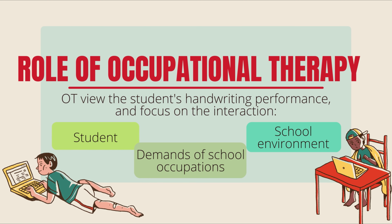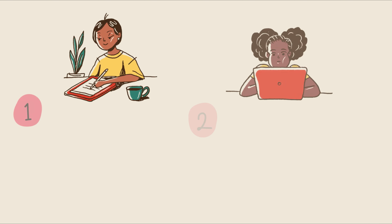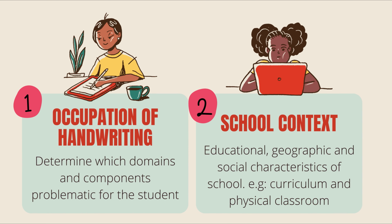Role of occupational therapy in handwriting. The role of OT is to view the student's handwriting performance by focusing on the interaction of the student, the school environment, and the demands of the school occupation. During the evaluation and intervention process, the occupational therapist will focus on the occupation of handwriting by determining which domains and which components of handwriting are problematic for the students.